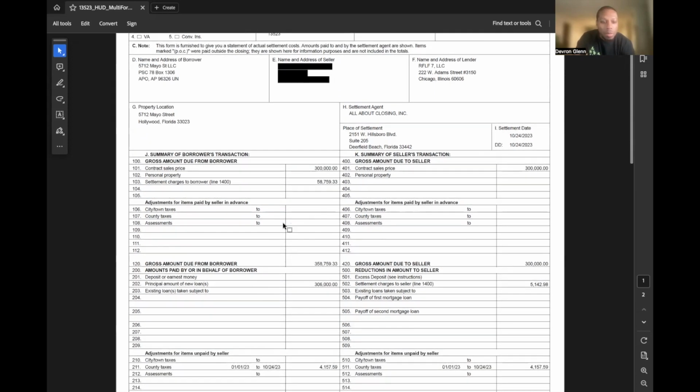And then you could come down here to the principal amount of new loans. It's $306,000. I got a loan amount. The lender loaned me $306,000 on the deal. So the purchase price is $300,000, and they also loaned me the rehab. So I estimated the rehab cost to be $40,000.